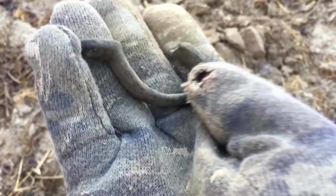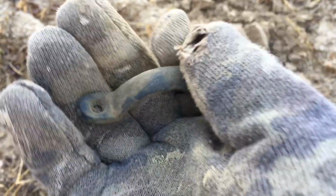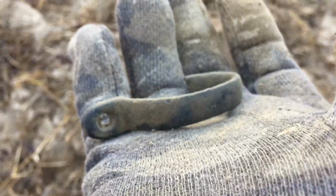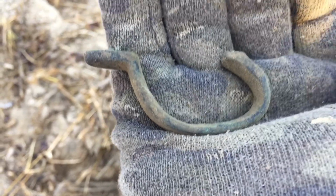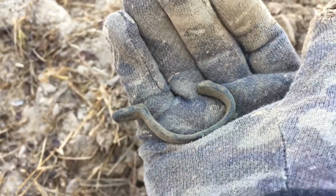All right, we just dug that. Might have come off a gun, not sure. Pretty cool. Man, that's awesome. It's green as it can be, dude, so it's definitely old. Sure looks like a trigger guard. It does look like a trigger guard. All right, keep on trucking.